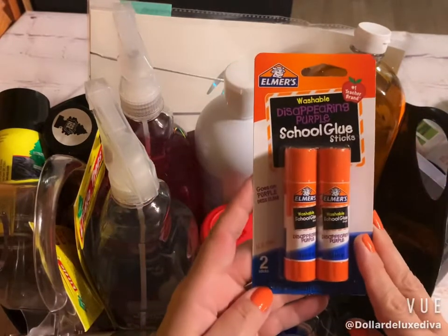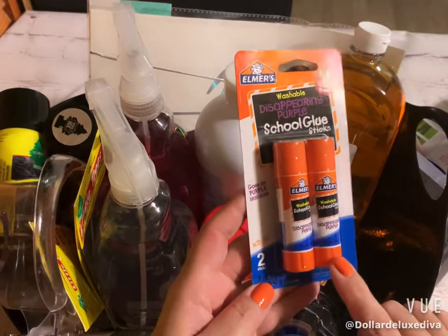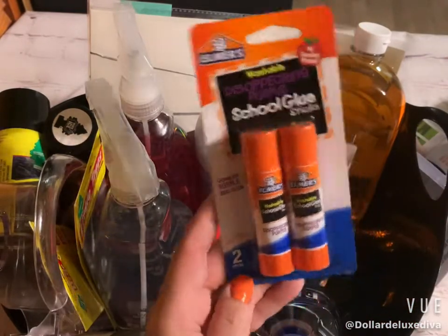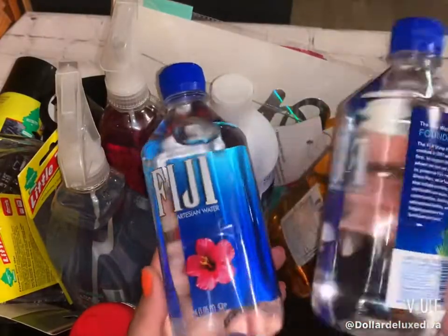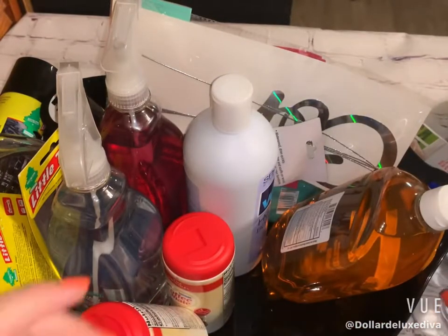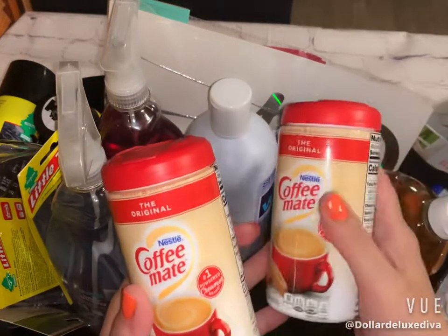And I also grabbed some of this Elmer's school glue. I love when they come out with this school glue this time of year because they come in 2-packs, making them 50 cents a pop, and you can't beat it. I love this glue stick. Also found some Fiji water, and I picked up 2 bottles because I love Fiji water, and for $1, I'm not going to complain.